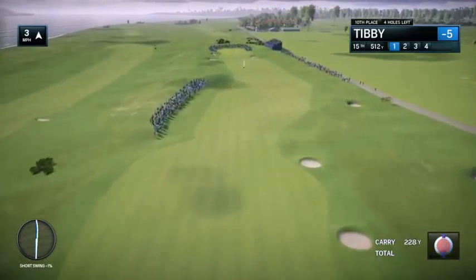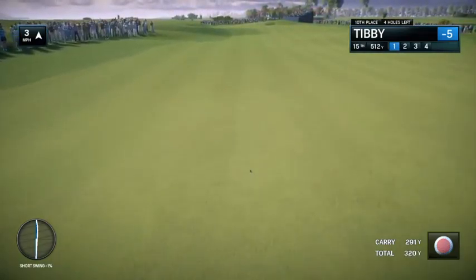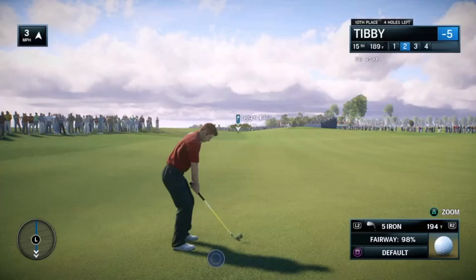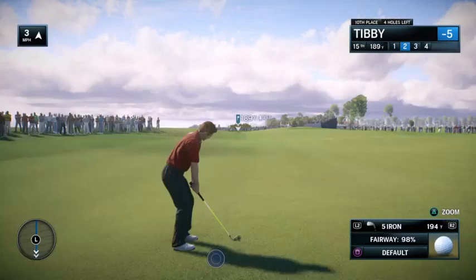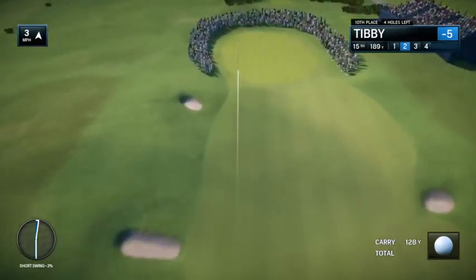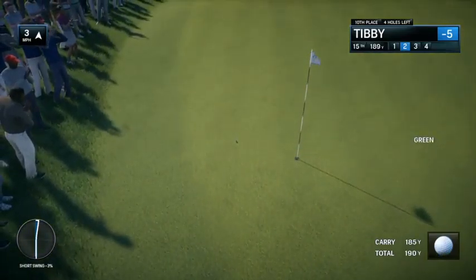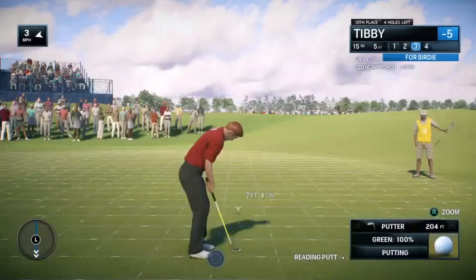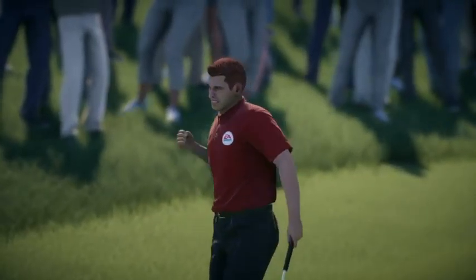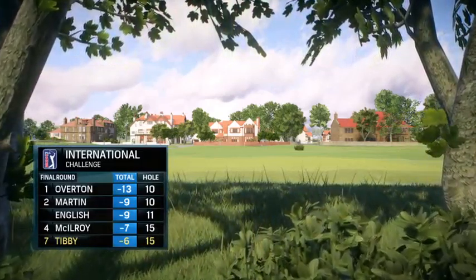Beautiful looking shot right here. 190 now on the second shot. Another good swing, and it looks like, Frank, another really good shot. Made par yesterday. This one for birdie. Goes to 6 under par for the tournament. What a display of golf.